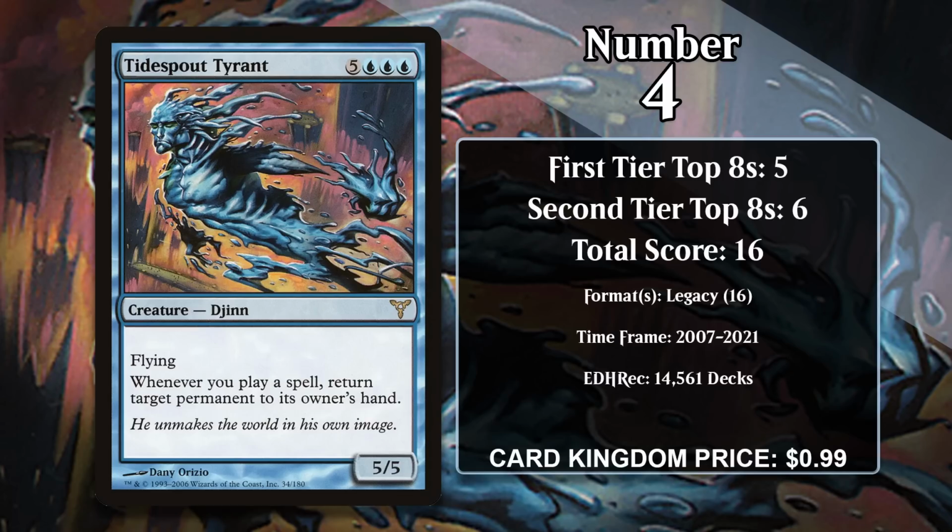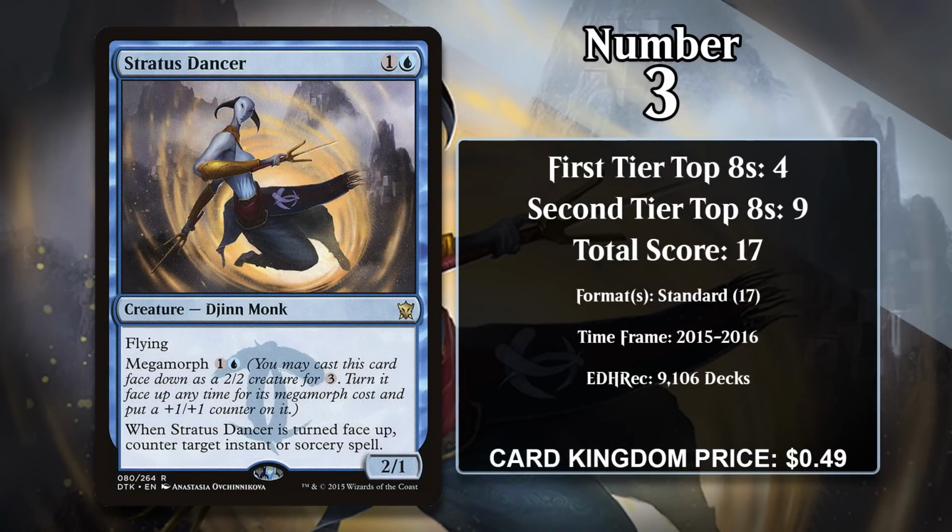That said, these days it isn't one of the premier reanimation targets in the format, as we've gotten some more impressive options in recent years, like Archon of Cruelty and Atraxa, Grand Unifier. At number 3, it's Stratus Dancer.